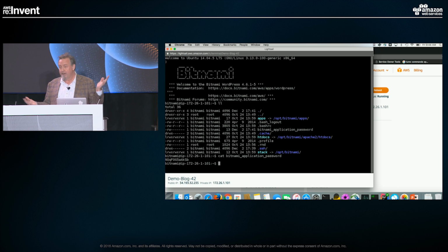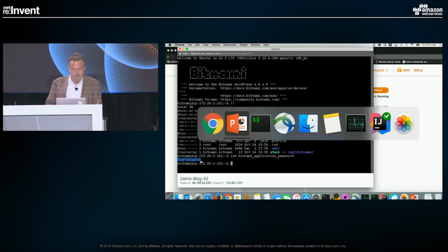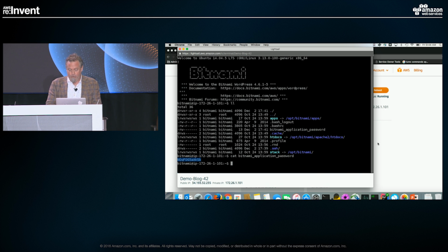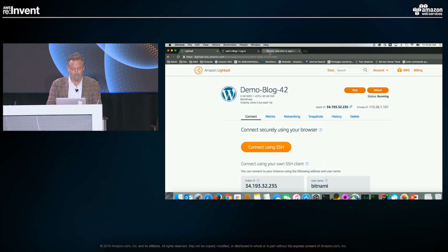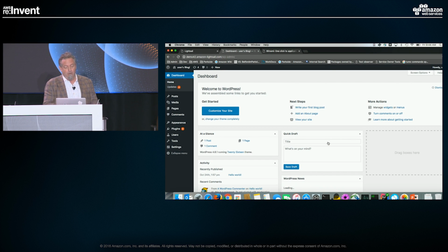And so here's a random password. And all we have to do here in our in-browser SSH is select and copy the password, and then go back over to our blog and paste it in. And now we can log into our blog. And so here we are, getting on a normal WordPress admin page. Most of you have probably seen this.